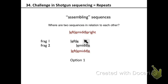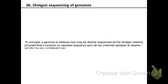And because there are many repeats, you're not going to know, for example, whether this LE is aligning here, creating this left middle, or aligning the other way, in which this LE is aligning here, and that will create a completely different sequence, right? So that's a problem. So in principle, a genome of any arbitrary size can be directly sequenced by the shotgun method, provided that it contains no repeat sequence. And that's absolutely not true, right? We have a lot of repeat sequences in a lot of animals. So it's very difficult to just use the shotgun method to assemble.